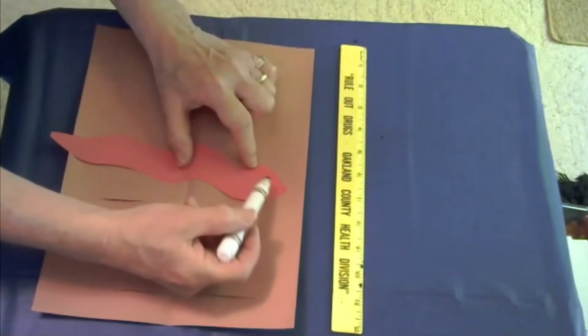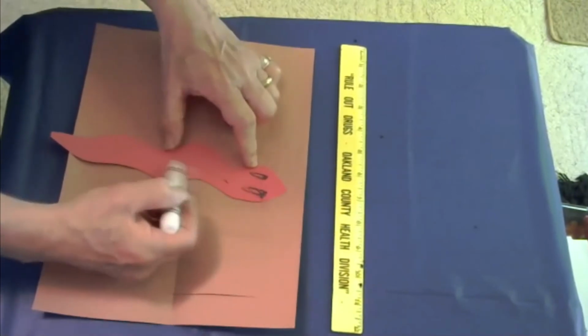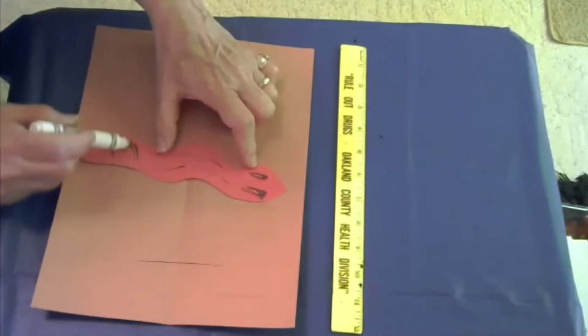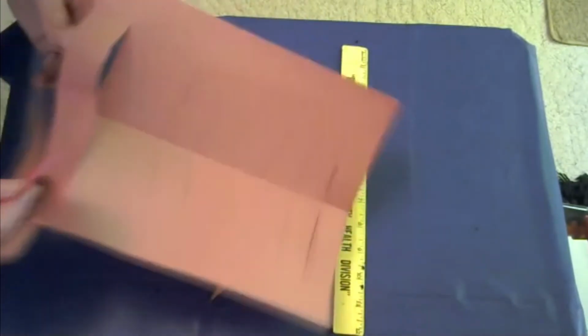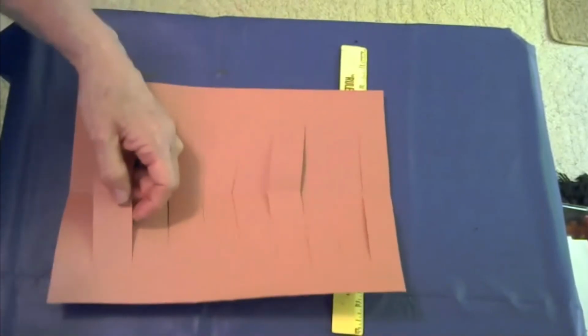I think even though worms don't really have eyes, they have spots on their body that are sensitive to the sun. And they've got all kinds of other lines and markings on them. I'm going to make my worm look a little bit more worm-like by putting some markings on them. So then we were weaving before with some nature items, but this is what you do.